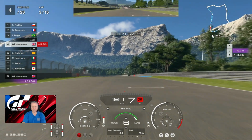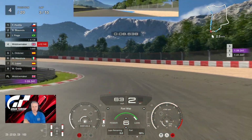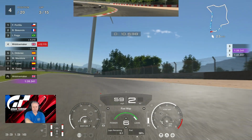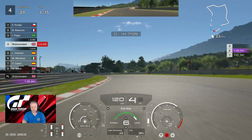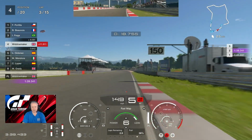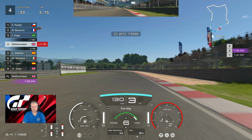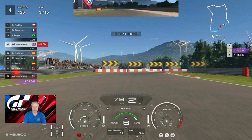We're just good on the fuel, so if we can just keep this going, close the gap to those guys in front, we should have nobody in front of us now. We can put in a decent lap time whilst being conscious of managing fuel. 39.341 currently.